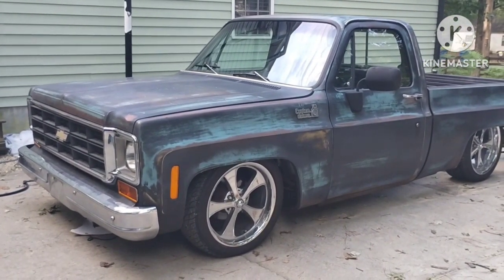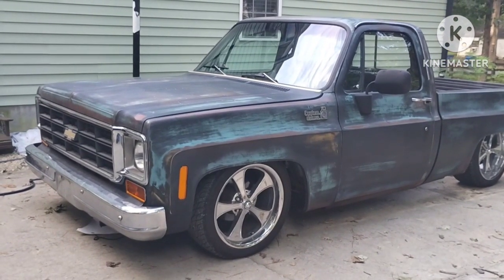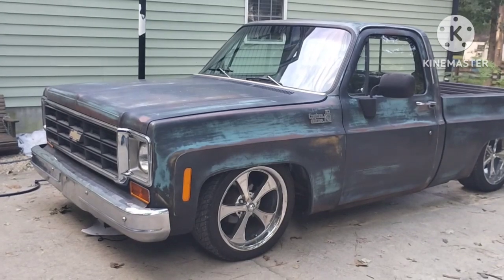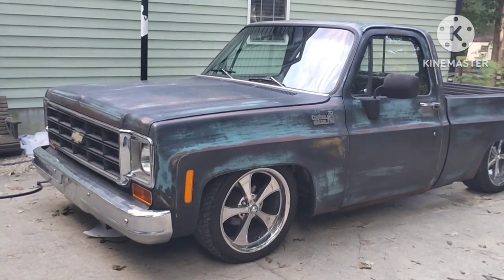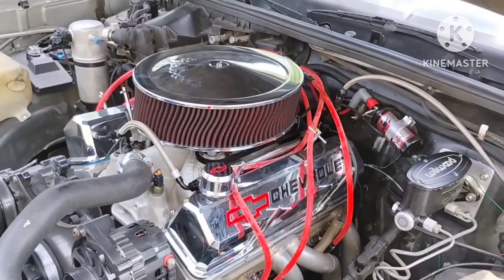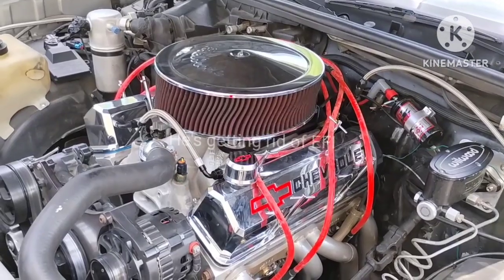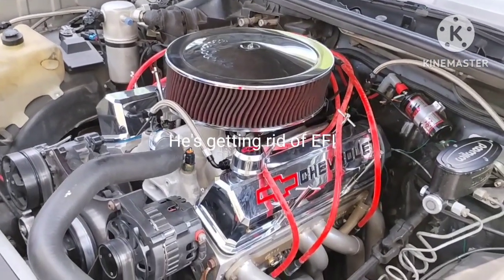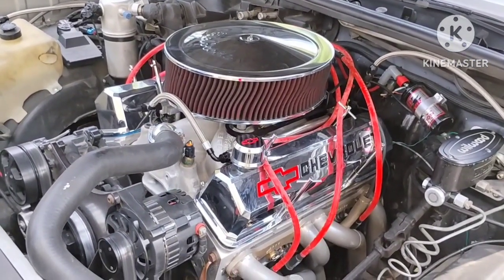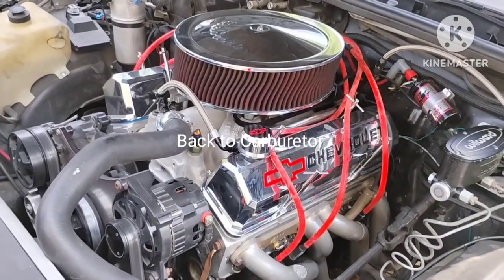Wow. This is the one that he's building. Oh, okay. That is nice. That's when we went and got it. The thing about these vehicles, man. Look, I would go fuel injection if it saved me on gas. If it don't save me on gas, what's the use of spending $3,500? That's what I'm thinking, when I can rebuild a carburetor for $100. Just to say you got fuel injection?